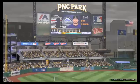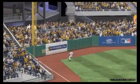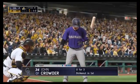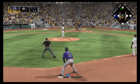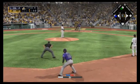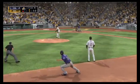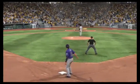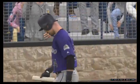Yeah, even if this ball doesn't hop over the wall, I'm not so sure they would have risked trying to score him with nobody out, but John Crowder stands into the box. He could really use a knock here. 0 for 3 in the game so far. Looking to keep this a 1-run game, and a swing and a miss. A big strikeout here as it'll remain second and third, but with 1 away now.